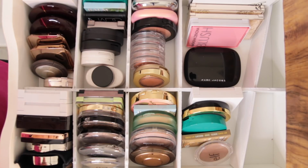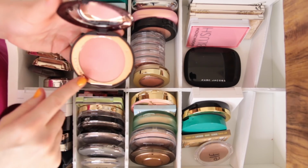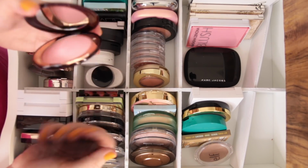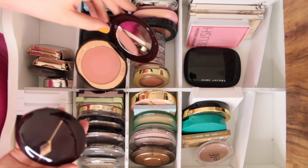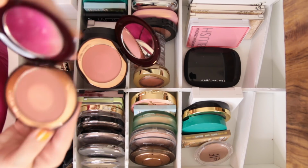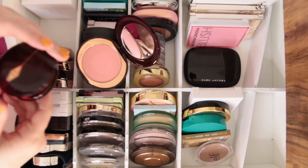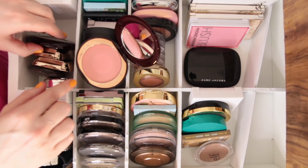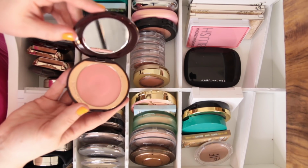So let's see. In terms of blushes, I feel like I want to pull this in. So I have the Charlotte Tilbury, so this is the shade Love Glow. I also have the shade Pillow Talk, and I feel like I use the absolute heck out of this and have continued to reach for it a lot, but I feel like this one's gotten a lot less love from me, even though when I bought it, I absolutely loved it.